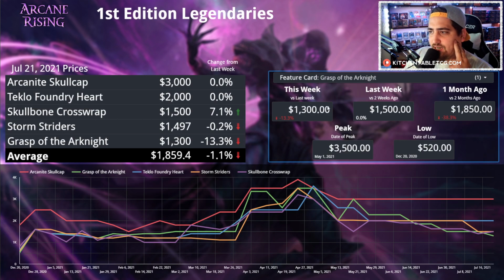Talking about legendaries. No movement in the Arknight Skullcap, the Teklo Foundry Heart, no movement. There was a Skullbone Crosswrap on TCG Player that sold for 1,400. There was one on Facebook though that sold for 1,500.